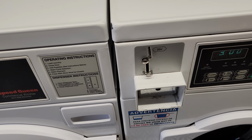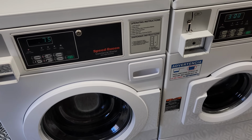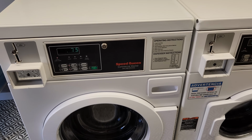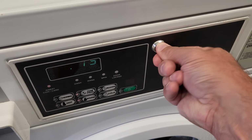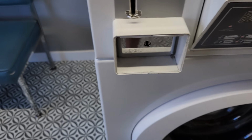And I asked them, like, hey, you guys left this open. They said, oh, in the parts you ordered, there'll be one of those keys coming. So I actually had this key in the other laundromat where I had all the parts that I ordered for that one. So that's good. We'll see. Hopefully, it should work for all of them. Yes. Thank you. So that just opens that.